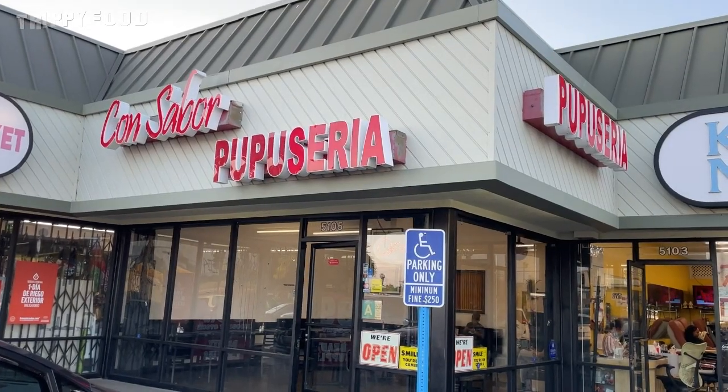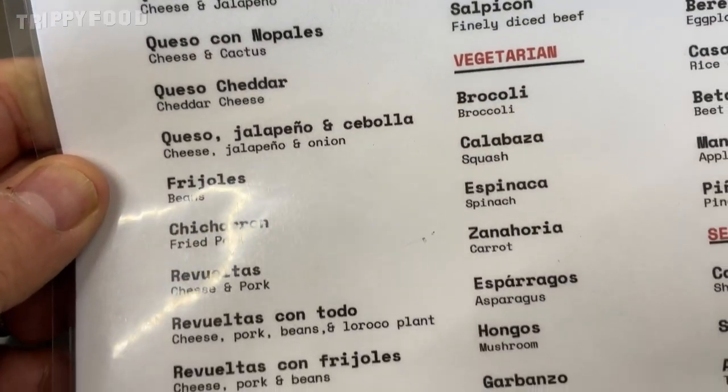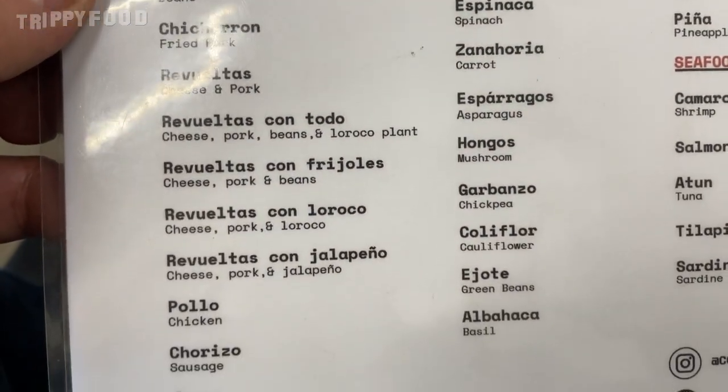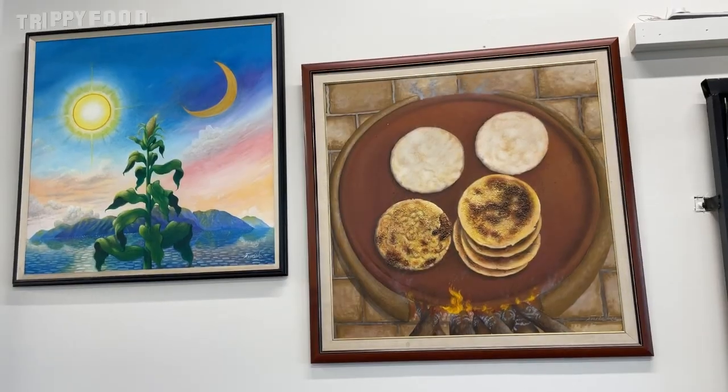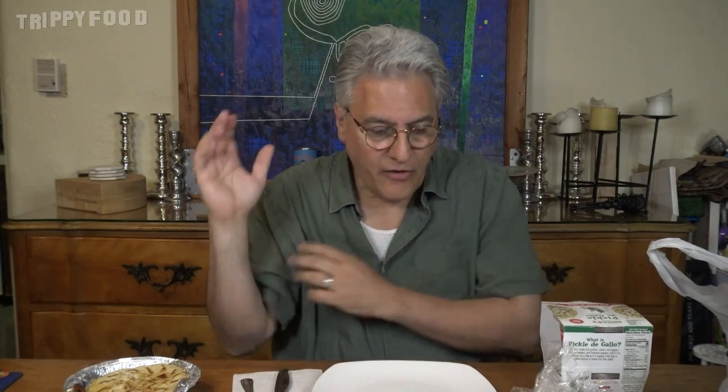We went to a place called Con Sabor, and they have a huge menu, a bunch of different things. They put some beans in it. They'll put some meat in it, like chorizo, chicharron, you can even get pastrami. Pastrami. I mean, that's got to be an LA thing. So we decided that we were going to get loroco and cactus nopales. Now, loroco is the bud of a flower that grows on a vine, and they basically take the bud off before it flowers, and that's what they use to make it. So these are both, I guess maybe vegetarian because I think there's cheese in both as well. So we're going to try that.